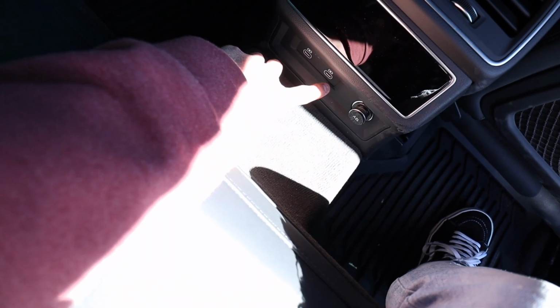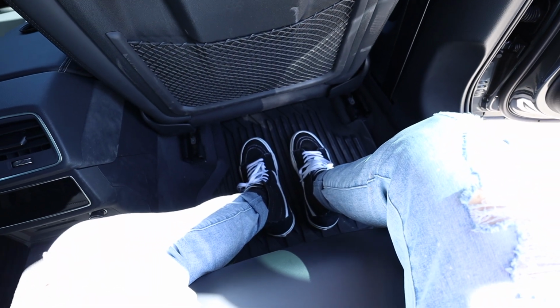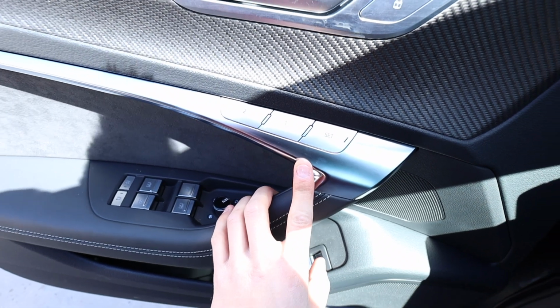Gray stitching, climate control. Do keep in mind, if you're going to buy this car, make sure you get the little dongle for this USB-C because it is not USB type A. Keep that in mind. I have set the passenger seat as if I were sitting in it, and I've come back here for you. I'm about 5'9". I fit comfortably in this car. No problems in the back here at all. Same goes for the front as in the rear. Difference is you do have your seat memory functions there.